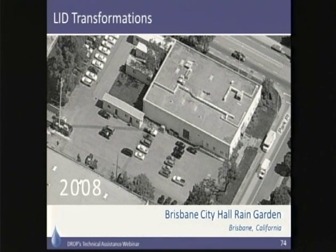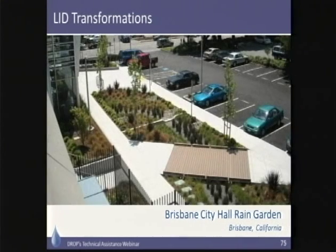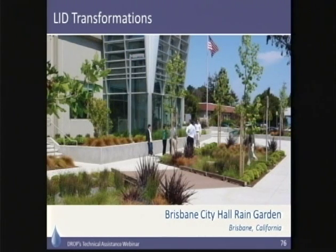I wanted to pull it back closer to home here and look at the Brisbane City Hall Rain Garden, a project that was completed in 2008. I don't have any good ground photos of the existing conditions, but this kind of looks at the parking lot when it was in its existing state or before state. Again, oversized parking stalls, inefficient site design. We were able to transform that parking lot space, and we didn't lose any parking spaces at all with this particular retrofit, and we yielded a very large rain garden space, again, better pedestrian circulation, and a truly transformative demonstration project in the South Bay area.